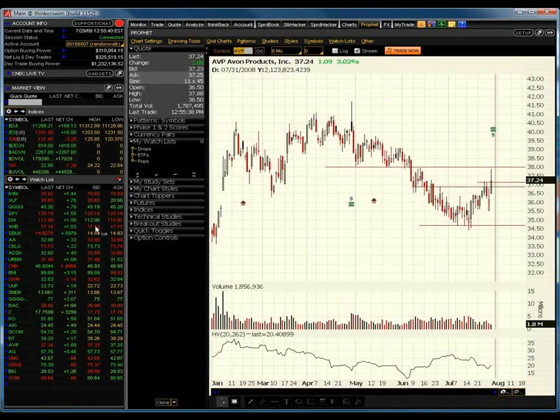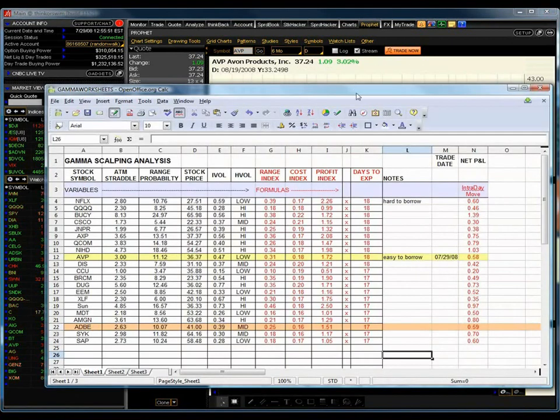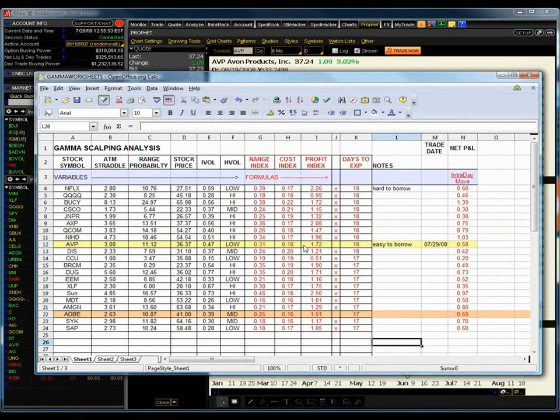Okay, just another quick update here during the day. Somebody emailed me a question asking if there was an easier way to pick stocks to put into our gamma scalping analysis. And yes, there is actually. If you have the Thinkorswim platform, it's very easy to come up with stocks because the real killer is high volatility. If it is so high that it would preclude you from doing gamma scalping on it, then it's almost a deal killer right there.